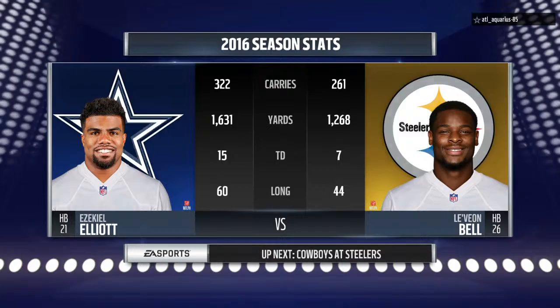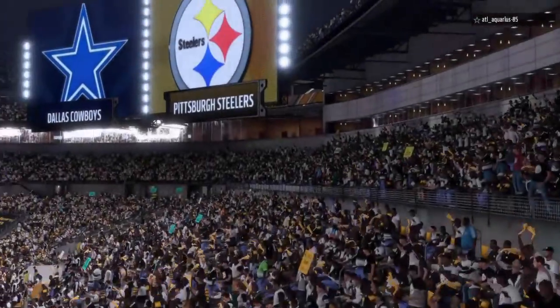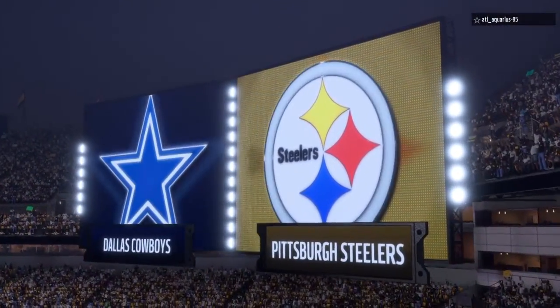Hello, everybody. I'm Larry Ridley, and this is the NFL on EA Sports. Two running backs will take the field today in hopes of leading their team to victory out on that field. It's Zeke Elliott's Cowboys going up against Bell's Steelers.